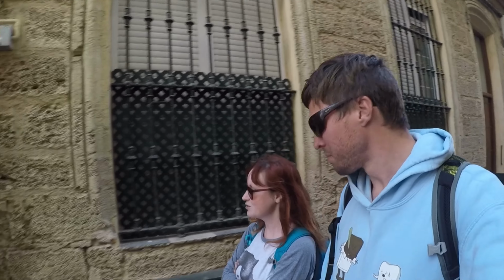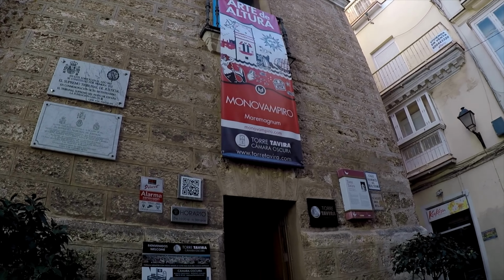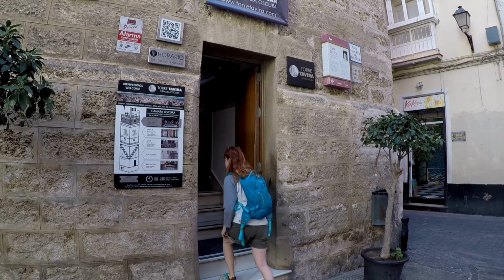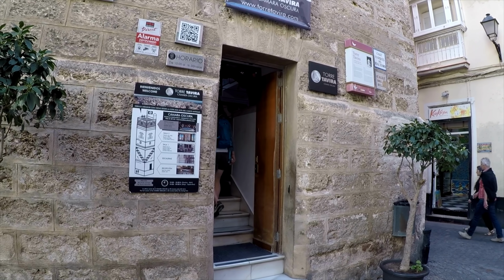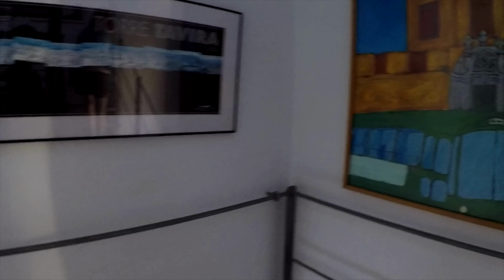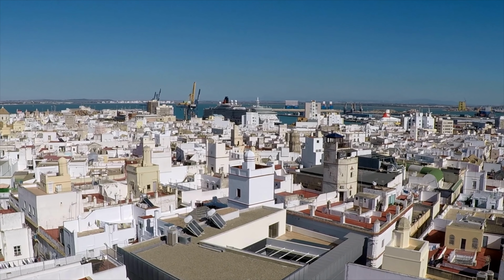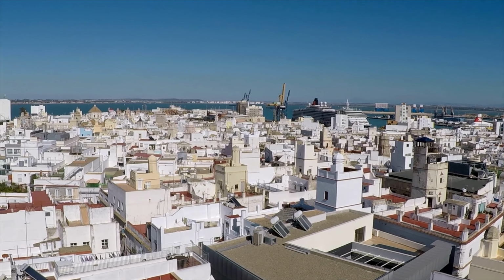So where are we going? House towers like the Torre Tavira really characterize the town of Cádiz, because Cádiz was the most important port town in Spain in the 18th century. It's where all the trading took place between America and Spain and so many other countries. There are only 133 of these house towers left. The one we just climbed is the tallest one left in the city. People would have these on their houses as watchtowers to see the ships coming into port.